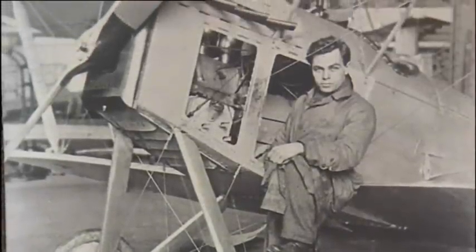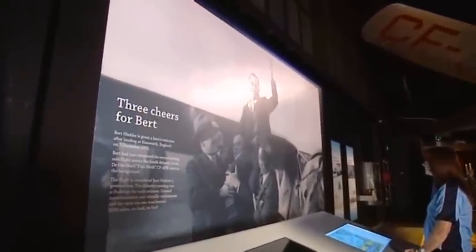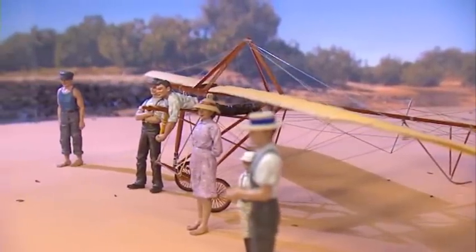In a brief lifetime of only 40 years, Bert became one of the world's greatest pioneer aviators. His achievements now honoured in Bundaberg's Hinkler Hall of Aviation.